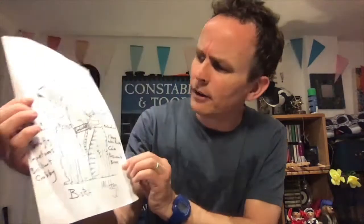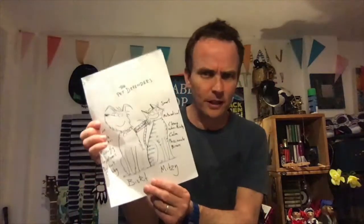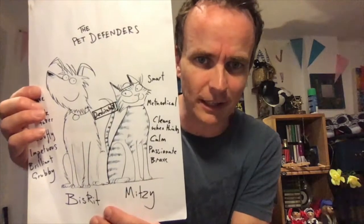And when he first came on board as an illustrator, he drew a very early sketch. And I don't think I've ever told Steve this, but I printed that out and then drew some characteristics. I was trying to work out what these characters are like. I think that's one of the first sketches he did of Biscuit and Mitzi the cat. And I found it really useful.